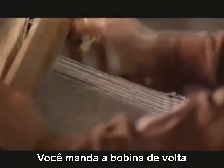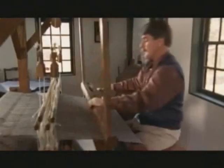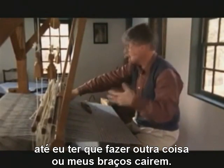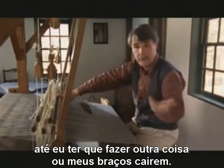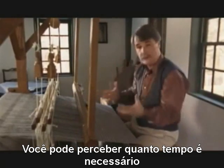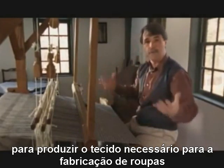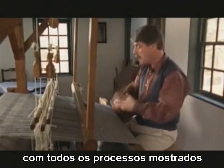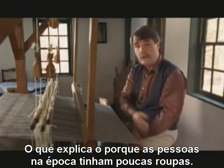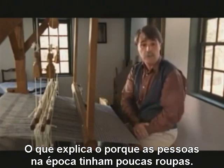I send the shuttle back through, pull it snug, tamp it down, and repeat this process over and over again until there's something else I'm supposed to do or my arms fall off. You can see just how much time is going to go into this to produce enough fabric to make clothes. I mean, there's the carding and the spinning and the weaving, then there's the cutting and the stitching and so on, which sort of explains why people back then would have had relatively few clothes.